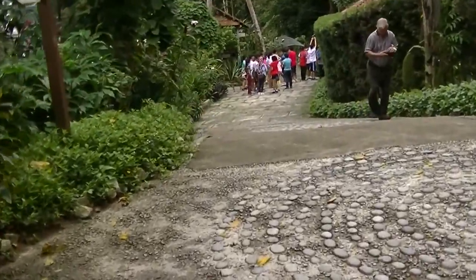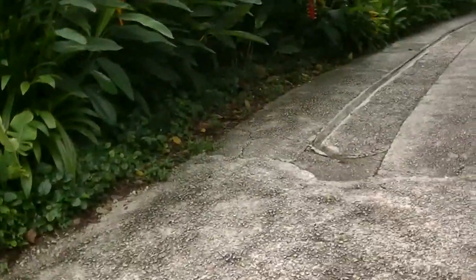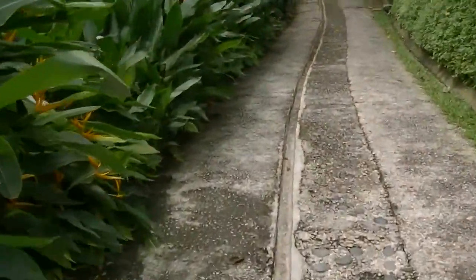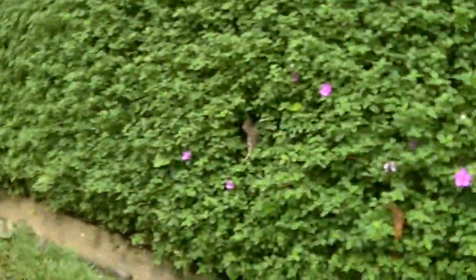Oh, there's a guide as well. Oh shit, I think I just got a little pain. Never mind. Let's go and take a look and see. This is the birds of paradise. It's very nice actually.